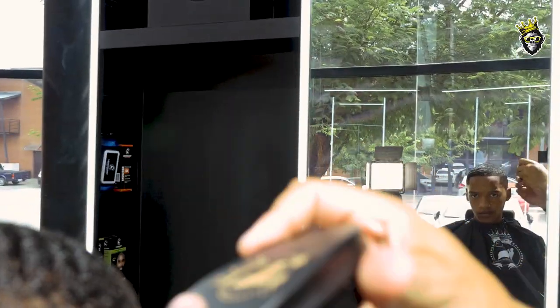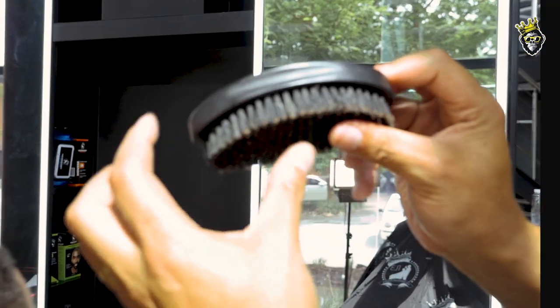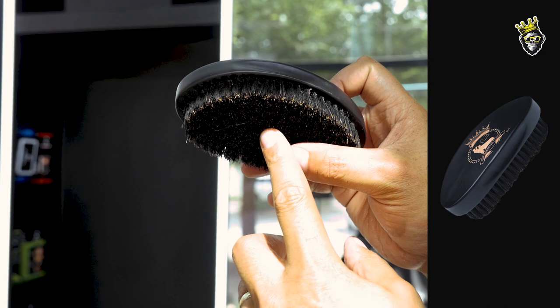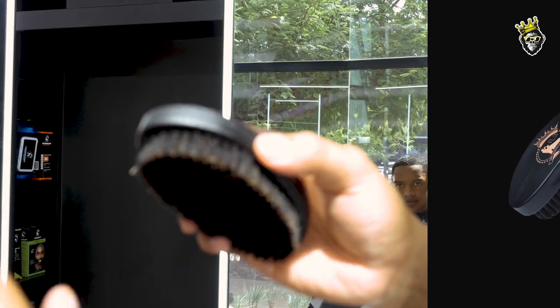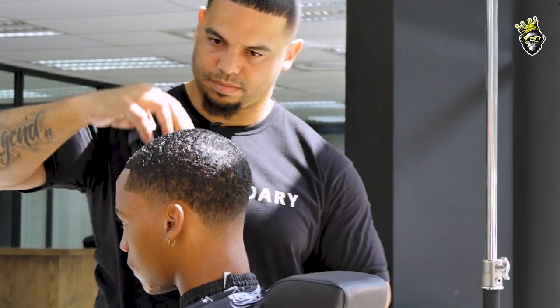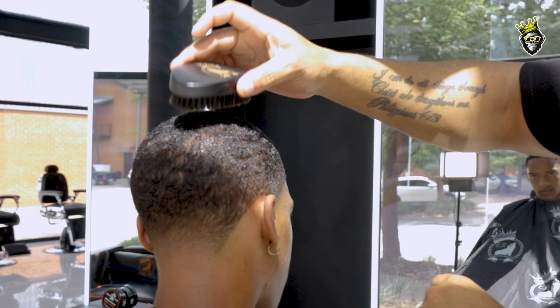So the wave brush, as you can see, is a curved brush like this, and with the bristles that will last you for a very long time, the bristles that will actually go into your skin and brush your hair and just releasing that wave effect. Can you see that?